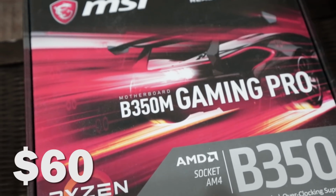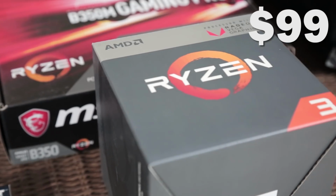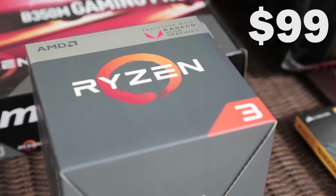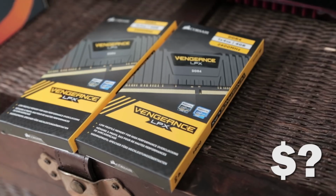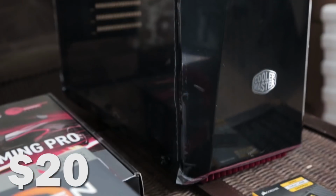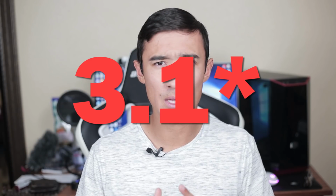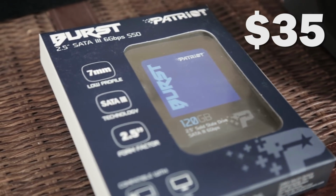For the motherboard, I use an MSI B350M, which cost me $60 on sale. For the CPU, we're using AMD's new processor, the 2200G with integrated graphics. For the graphics card, we're not using one. Shh, you're safe this time. For the RAM, we're using 8 GB of Vengeance LPX running at 2400 MHz. For the power supply, as always, we're using the EVGA 450BT. For the case, we're using the Masterbox Lite 3.0, I think. And finally, for the solid state drive, we are using the Patriot Burst, which comes in at 120 GB.